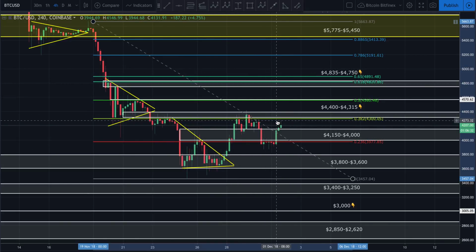And for now, we need to see if we can get above this 4,300 to 4,315 zone. If we get rejected again, come back down into this zone again, I don't think this bottom will hold. We had a very decent support right here, as I pointed out, guys, but if we come back down for a retest, I think this is a very likely break, and we'd be coming down to at least the 3,800 to 3,600 zones. So just keep an eye on that.